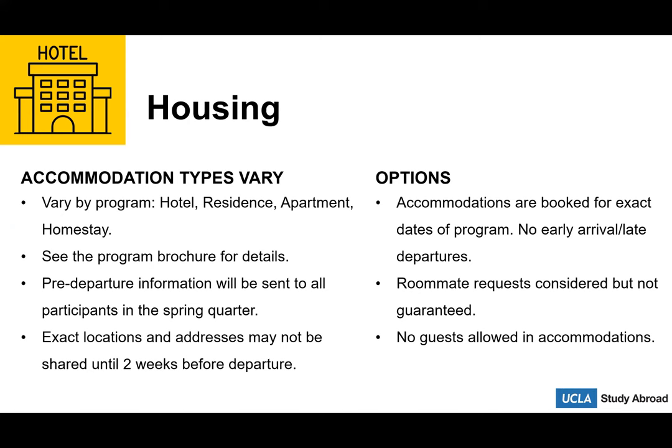Another quick note, in all housing types, no guests are allowed during your program duration. And lastly, you can reach out to our office with any specific questions or more specific accommodation requests for a particular program, and we can get that started for you.